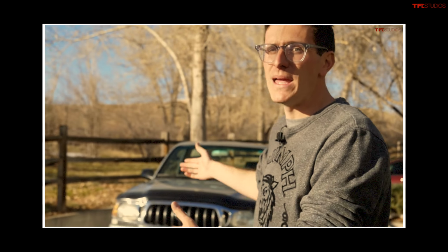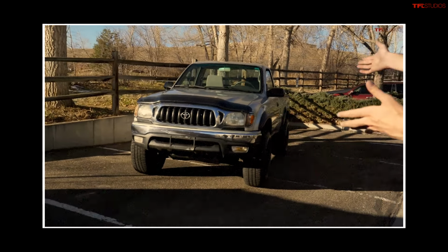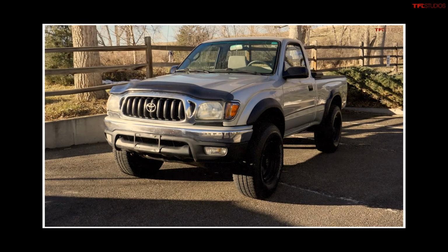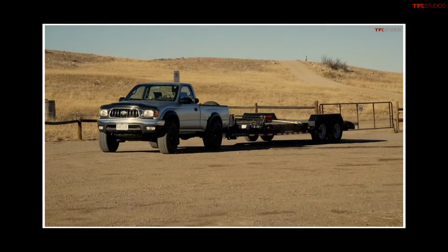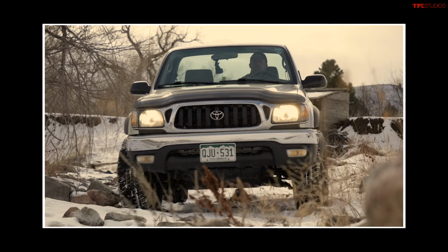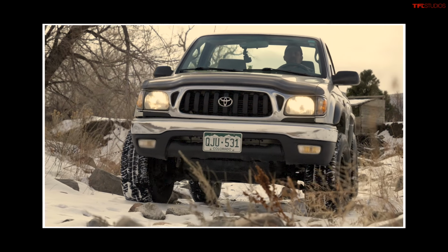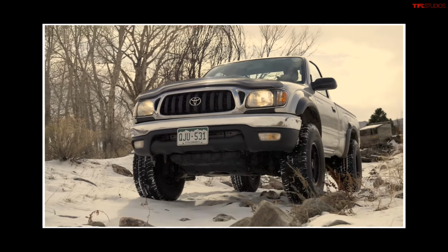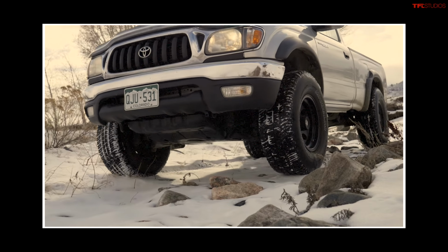If you've been following Project Baby Yota, you know that a couple months ago we bought this Toyota Tacoma with 182,000 miles or thereabouts. And since then we have been using it regularly, towing with it, taking it off-road, driving it around on the streets, and it's a great little truck. We thought it was a super solid little rig, but as it turns out, we were a little bit optimistic.